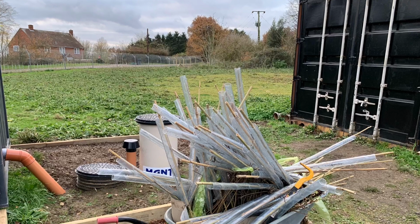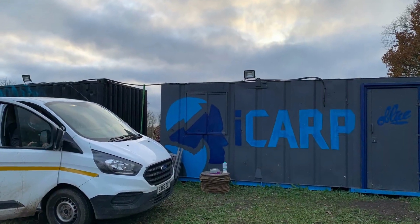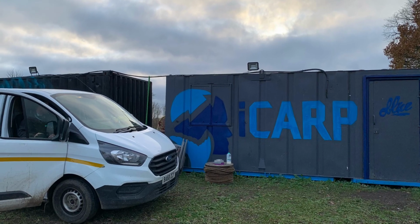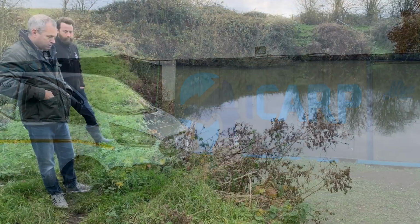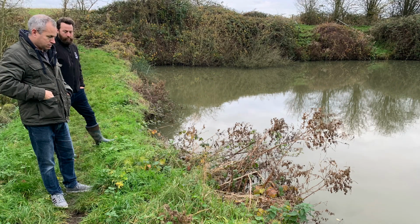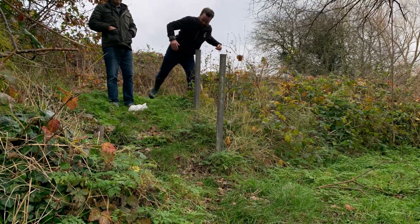This is the iCarp project, where a lot of funding has come from other avenues, and it's a PTSD sufferers therapy fishery. That's been very successful. This is a little walkover survey with the Angling Trust to look at potential coaching venues for this year's fund.